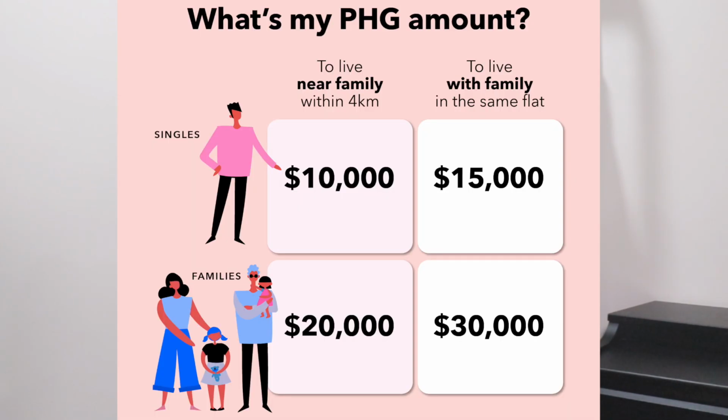And the third one will be special, and that will be the Proximity Housing Grant or PHG for short. You get $20,000. There is no income ceiling to this, so all you can do is just apply for it, and you have to buy a flat within 4 kilometers from your parents, alright?